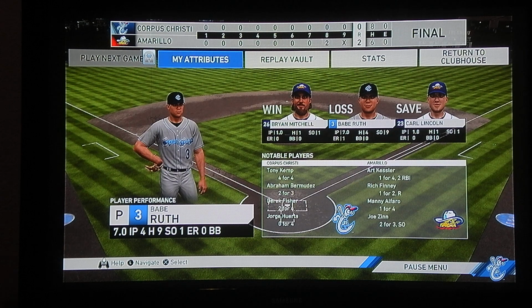So, yeah, 7 innings, 4 hits, 9 strikeouts, 1 earned run, no walks. I know that I'm playing on the PS4 right now. 1-1. 1 run. Pitched 16 innings, 1-1. My ERA is probably low because I only got 1 run.